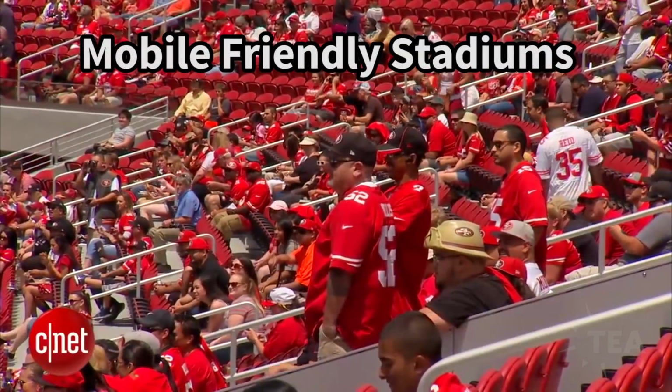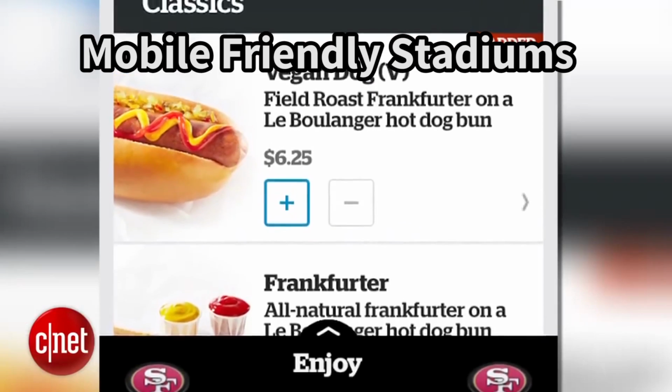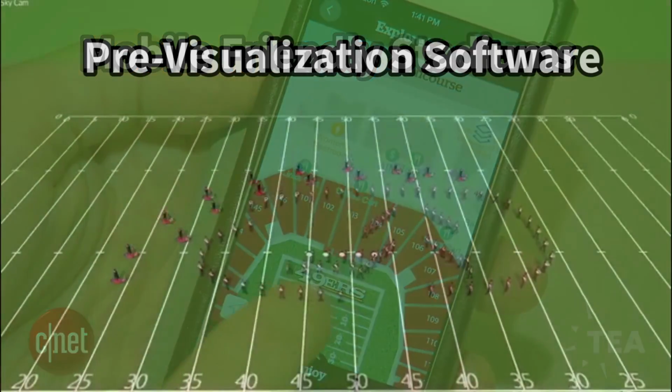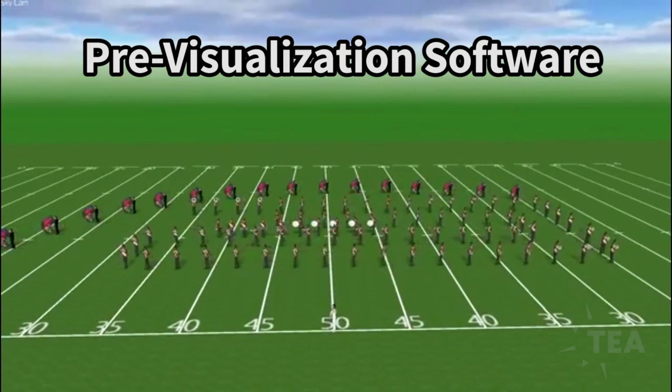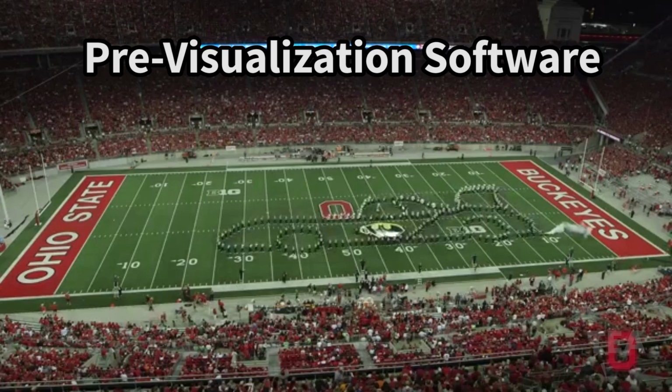Teams are investing millions of dollars to make their stadiums mobile phone friendly. Venue-wide Wi-Fi lets fans conveniently order food, watch replays, and browse stadium maps. Pre-visualization software is in the hands of college marching band directors, letting them calculate and plot halftime routines that dazzle fans with imagination and showmanship.